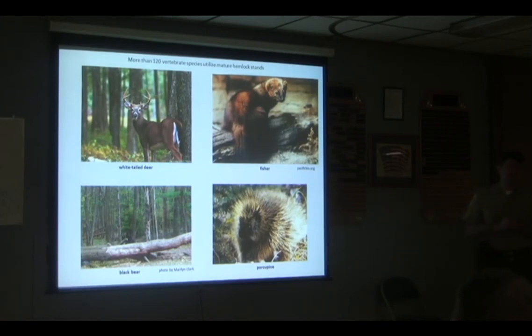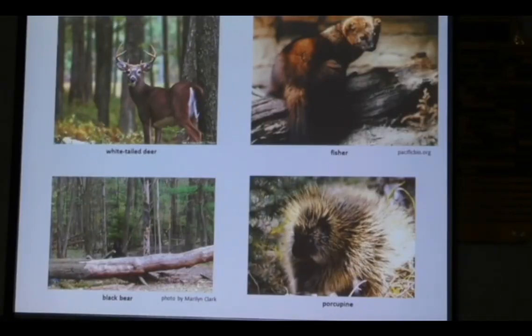More than 120 vertebrate species have been found to utilize hemlock stands. A majority of them really like the thick cover that they can get, especially the white-tailed deer. We had a very cold winter last winter, and a lot of times we'll go out in the woods and find where they're hanging out mostly. It's in these dense hemlock stands. It breaks the wind down, the temperature's a little bit warmer, or at least less windy, so the wind doesn't cut you to the quick as much, and so a variety of mammals are going to utilize that.